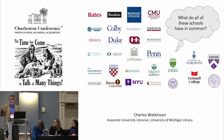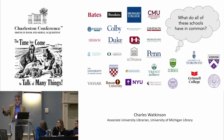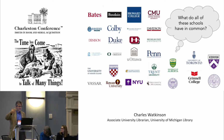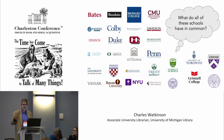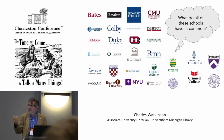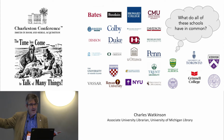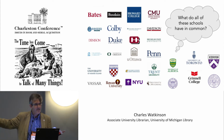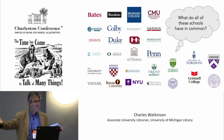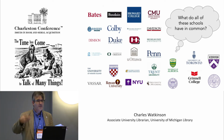Okay, I think the point here is that you're looking at a list of very, very diverse schools, and so finding a pattern is really quite hard. You've got some very small schools. The H in the middle you may not recognize, that's Hines Community College in Mississippi. You've got some extremely large schools, Duke, Penn, NYU. And you've got some liberal arts colleges, you've got some public regionals. So it's a big spread.